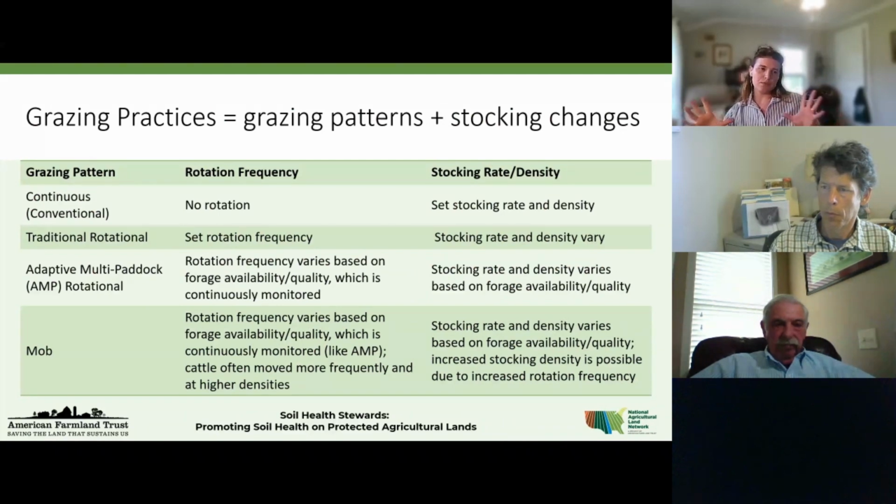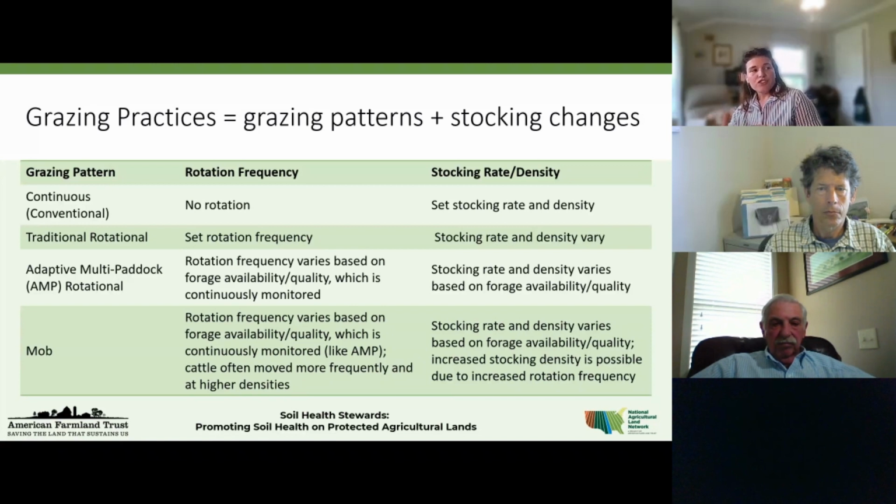And to put some things into maybe more of a table format, I know we may have different learners. Grazing practices themselves can pretty much be defined as a set of rotation frequencies and stocking rates or densities. And so for continuous grazing, no rotation is happening. You have a set stocking rate and density. For traditional rotational, rotation is happening, but it's relatively set. So maybe every single week you're going to be moving your cattle from paddock to paddock.